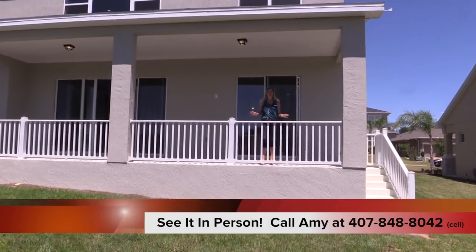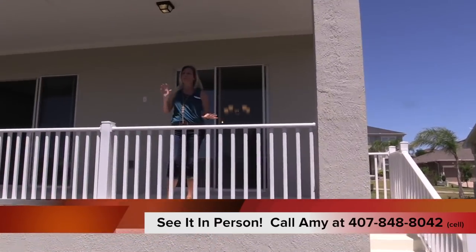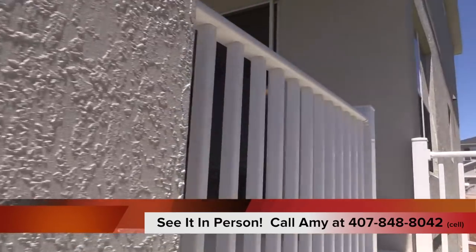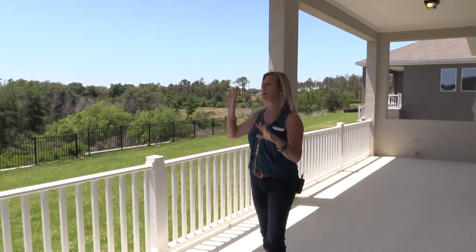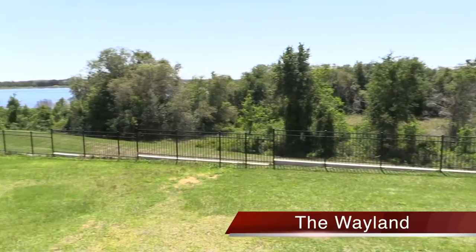So this is what I like about this community and this location. Because for me, I like this feel, but I've still got to be close to civilization and shopping. And this is really a great location here located in Clermont, Florida. So do you agree? Is this already so amazing with this view and that? I mean, seriously.